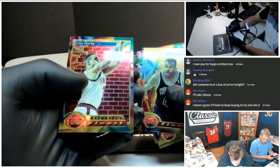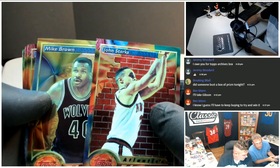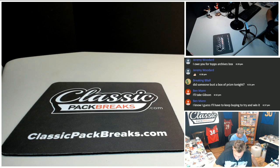That one sure is brighter. You know how we're having trouble telling which ones were prisms? The print sure is better. No, that's not it. That's it? I think it's just maybe where it landed. An insert, though. It's Atlantic's finest. Yeah. All right, here you go. Ben? 93 Topps Finest. What else we got?